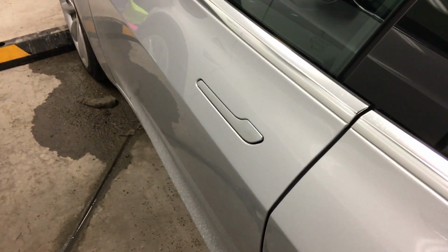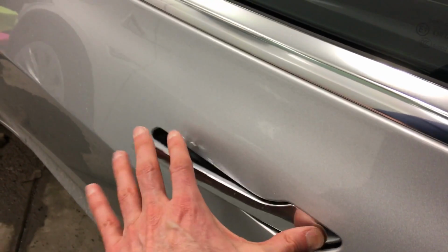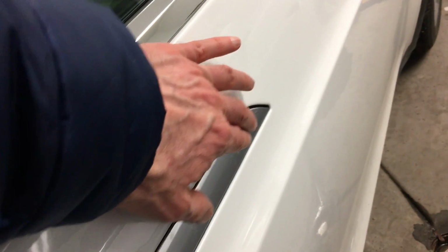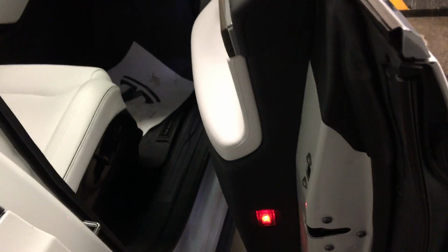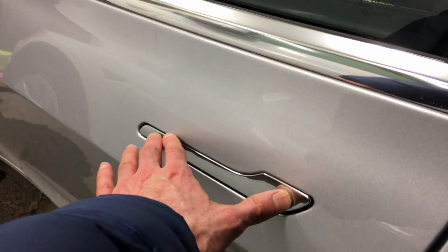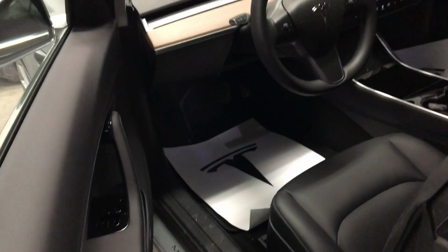Let's take a quick look at the door handle operation here in the Model 3. It's a one-handed thing. You push back and pull open. While in the Model X, you have to push this pointy area here. It takes a little more effort, but it opens up automatically. Notice that. It closes automatically. Here it's a bit more manual, but it's that 1-2 very elegant design.